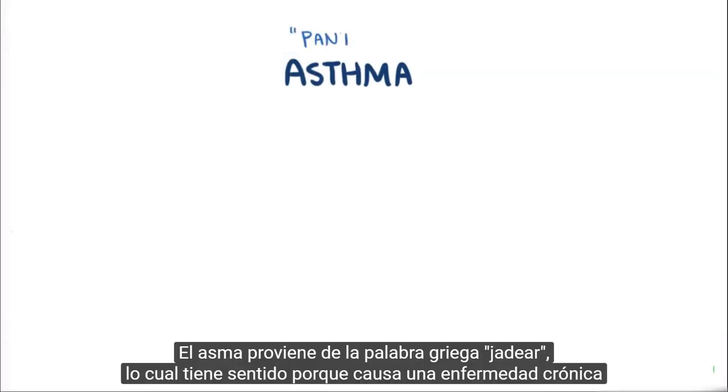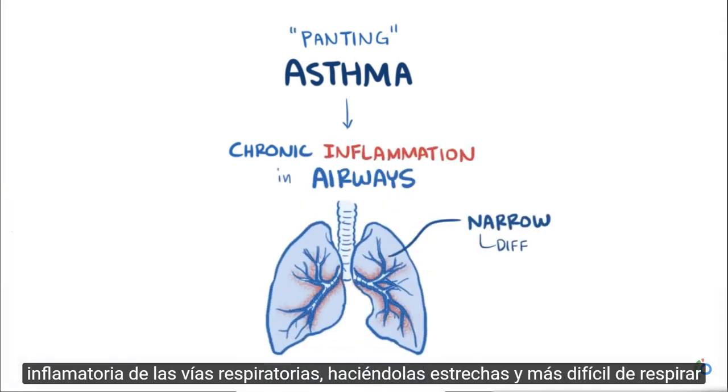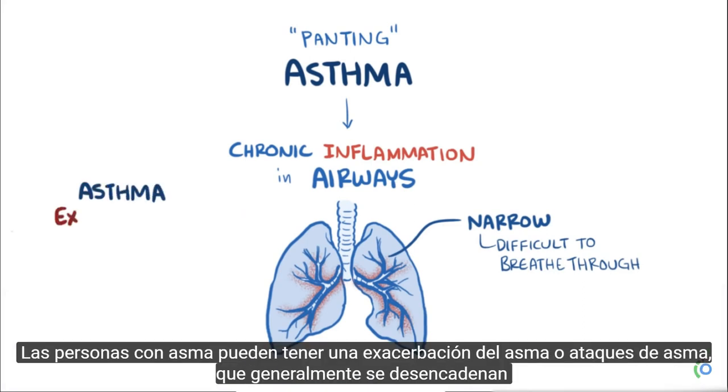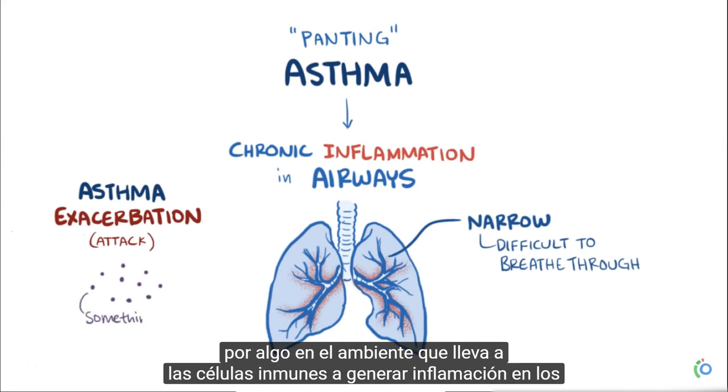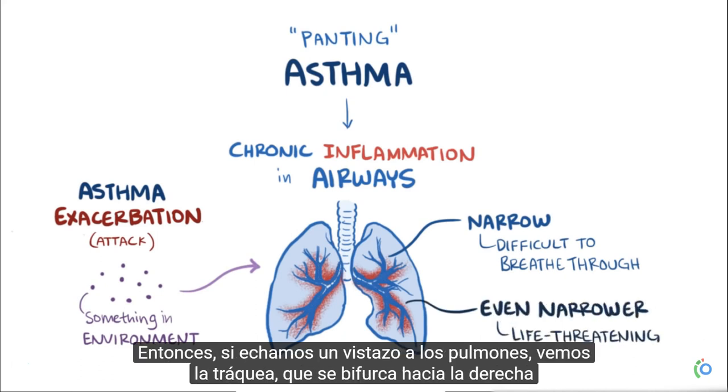Asthma comes from the Greek word for panting, which makes sense because it causes chronic inflammation of the airways, making them narrower and more difficult to breathe through. People with asthma can have asthma exacerbations or asthma attacks, which are usually triggered by something in the environment which causes immune cells to generate inflammation in the lungs, which can make them even narrower and potentially be life-threatening.